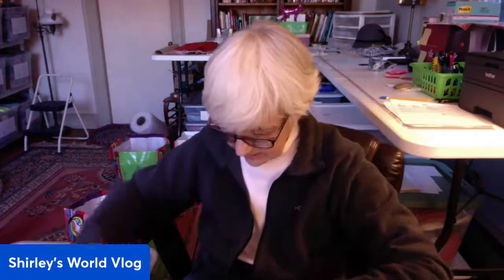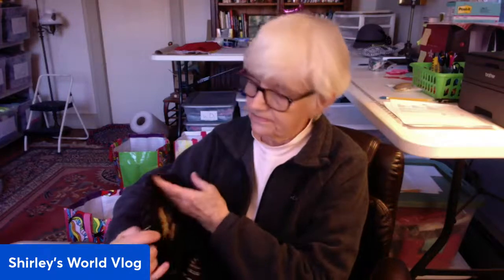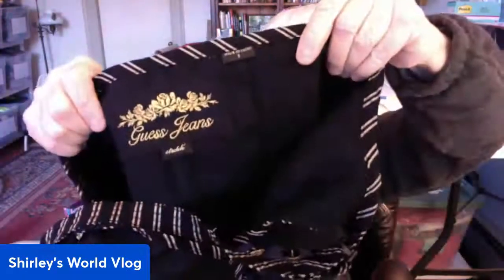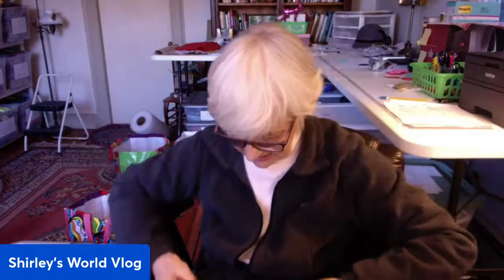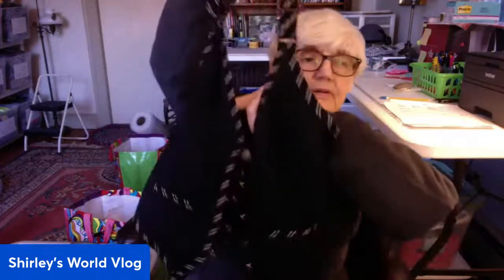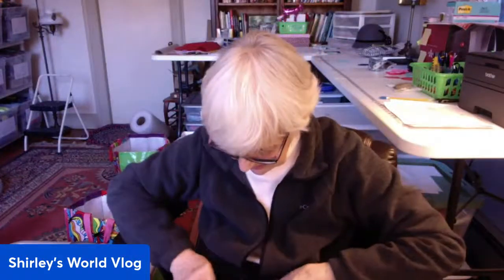Okay, this is a halter top, strap around the neck, has metal buttons, and it's by Guess Jeans, stretch, size small. There's the tag, nice big tag, Guess Jeans. Just this little halter top, with buttons down, real short. Barely to the waist.